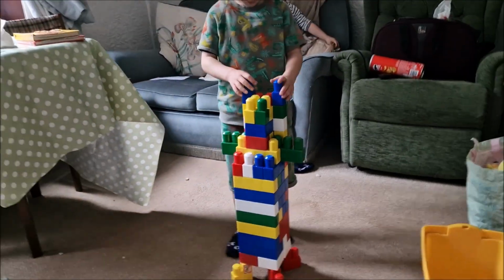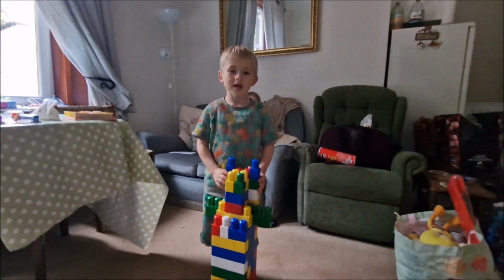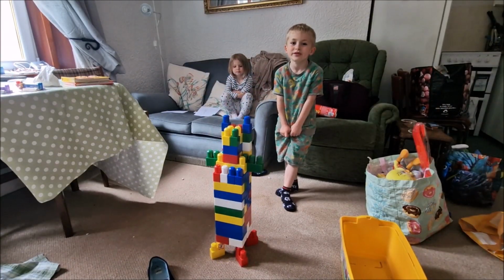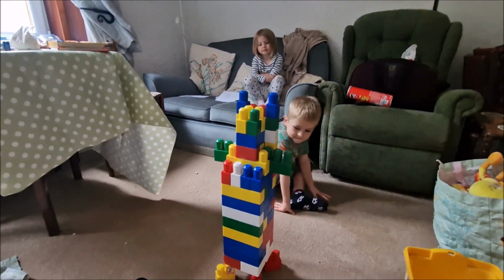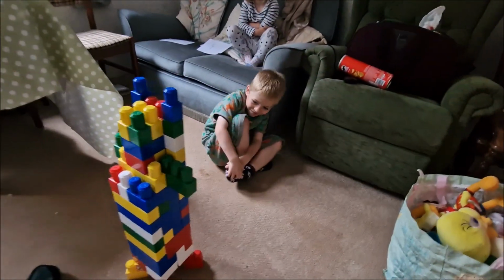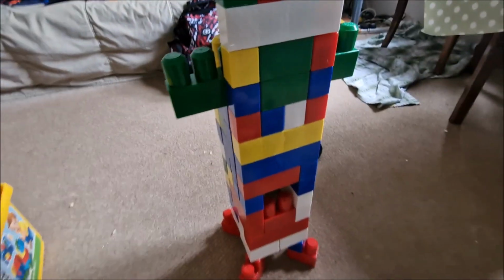What's this? I built a big robot, and there's somebody inside it. Somebody inside it, is there? I want to break it, because that means Starcraft to build it back up again. Why don't we see who's inside? Okay, go on, let's see who's inside. Show me who's inside. Can you see them from your side? Can I come round and find them? Yeah. Who's hiding inside the robot?